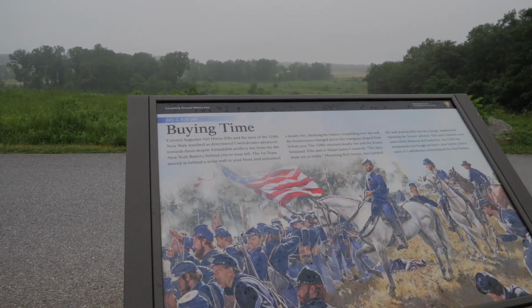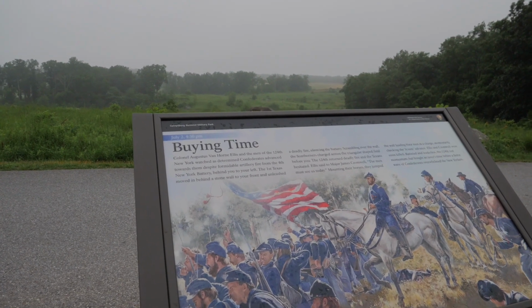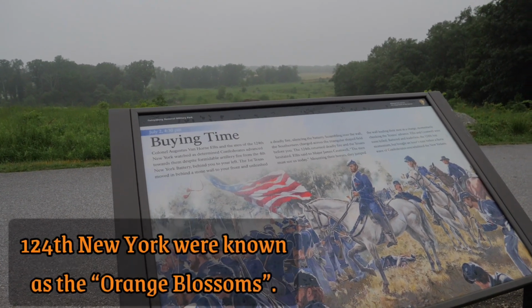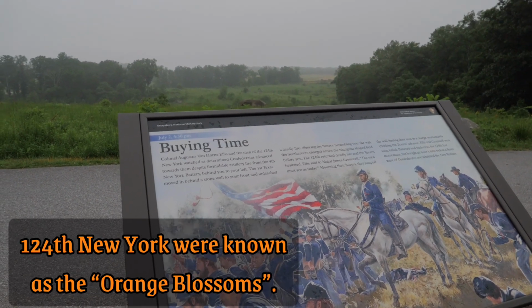So this interpretive plaque is telling a really neat story about Colonel Augustus Van Horn Ellis and the men of the 124th New York as they watched the Confederates advance through the triangular field straight to our front.